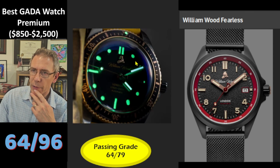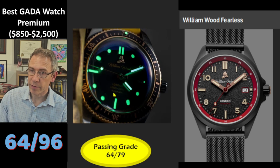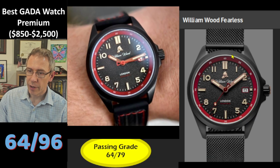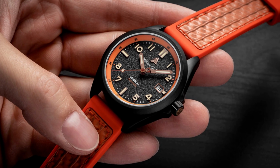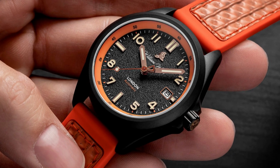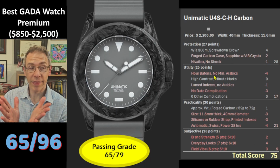Lume. Oh, this is for a different model. Yeah, that's not the right shot. Sorry about that. I don't think I could find it. But it gives you an idea about the hands, because these are the same hand set, but the dial has a different thing going on here. Comes on this fire hose rubber strap. If you want to dress it up, you could put it on a PVD steel mesh bracelet. That dresses it up a little. It's not semi-formal, it's just straight utilitarian. I don't know, it's a little bit nice looking. And you can get different colors for the chapter ring. Total score is 75.